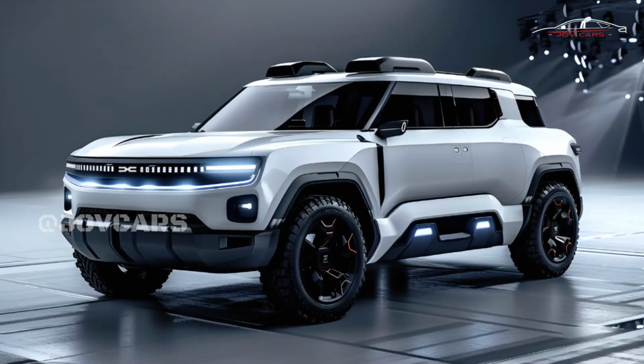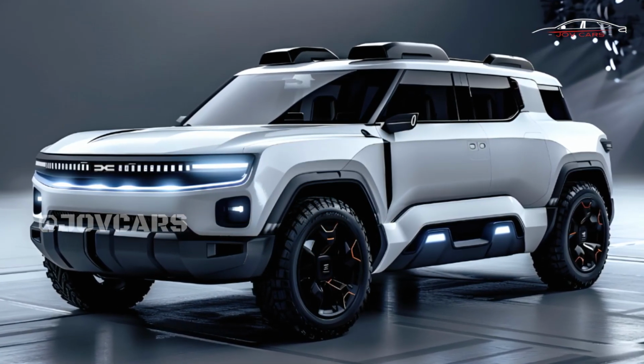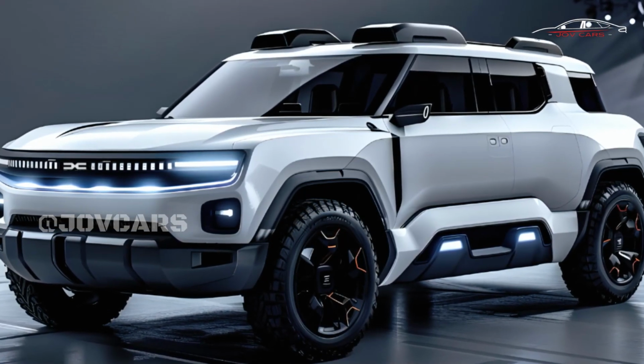Pricing and getting it. Prices for the Dacia Dokker are known to be low, which makes it a popular choice for buyers on a budget. Availability may change based on where you live.